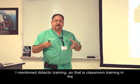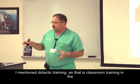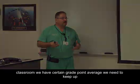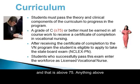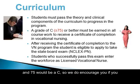Keep in mind, I mentioned didactic training, and that is classroom training. In the classroom, we have a certain grade point average we need to keep up, and that is above 75. Anything above 75 is passing for Temple College nursing. If we drop below 75, then we're failing at that particular time. We have A, B, C, and F. We do not have a D. So 74, let's say in pharmacology class, a 74 would be an F. A 75 would be a C.